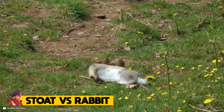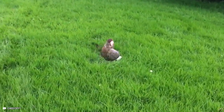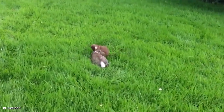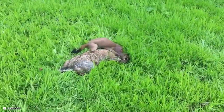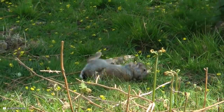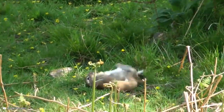Number 4. Stoat versus rabbits. This battle between a small and aggressive stoat and an oversized bunny continues for a while. But guess which one will kill and eat the other? That's right, the stoat. This stoat has snatched a rabbit who is fighting for its life. The rabbit eventually succumbs after a scuffle between the two.